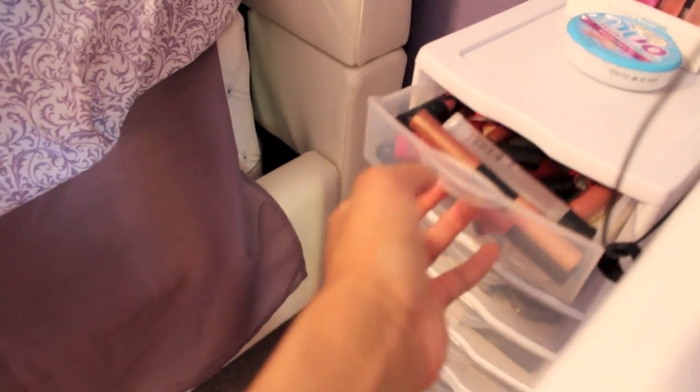That's the only makeup I own, and it's not like all drawers filled with lip gloss. And then I'll do a makeup collection video. Let me know if you guys want that.